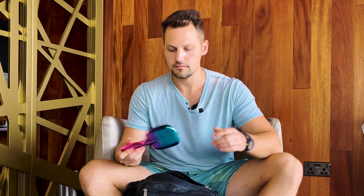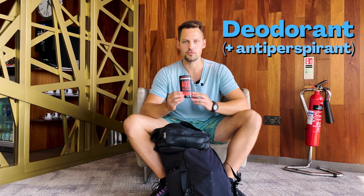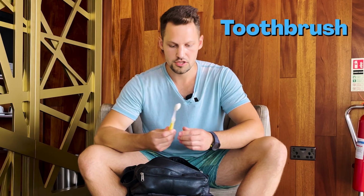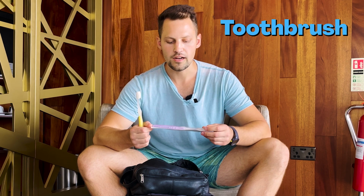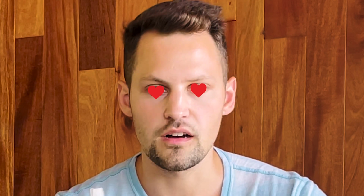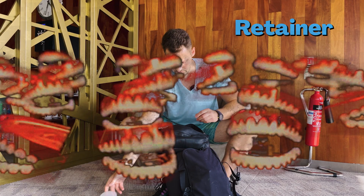I was gonna do it later, but Loofah. Of course, this is for my hair. I like to part my hair to the left. Deodorant. Make sure there's also antiperspirant with it, just because deodorant makes you smell good. Antiperspirant is what stops you from actually sweating. Toothbrush. I really like this toothbrush, actually. It's a micro-fine regular toothbrush made by Nimbus. Love this toothbrush. Got my retainer here for when I sleep at night so my teeth don't move.